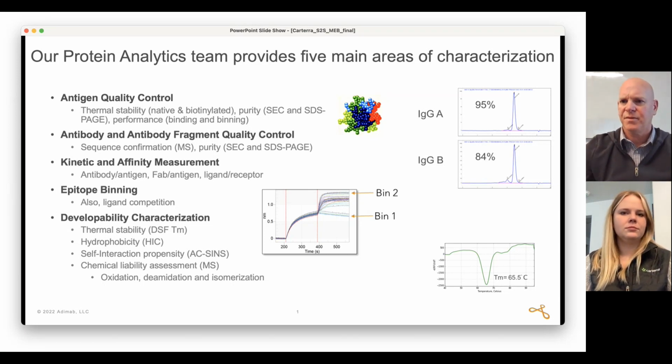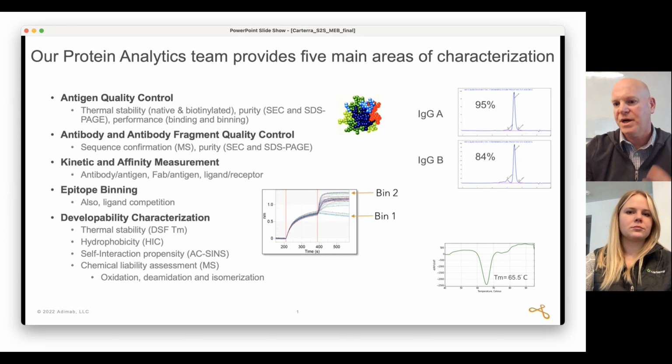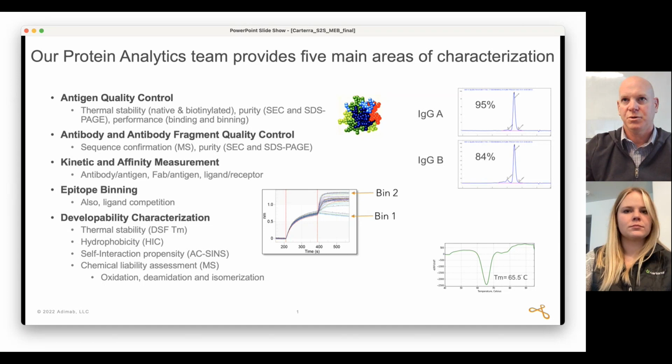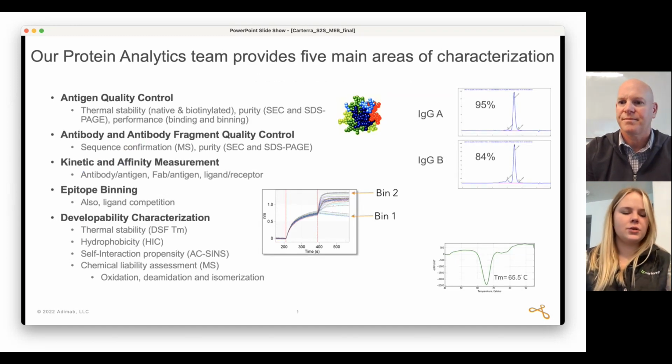And then the group that I'm primarily associated with is the group that does most of the kinetics and affinity measurements and epitope binning. And so that's the primary focus of my team and my group, and probably why you're talking to me today. And so, the application, at least on the Carterra side of things with the LSA that we use the most is the kinetics application. But we also do a fair amount of epitope binning as well. So we use both applications there. Yeah, that totally makes sense.